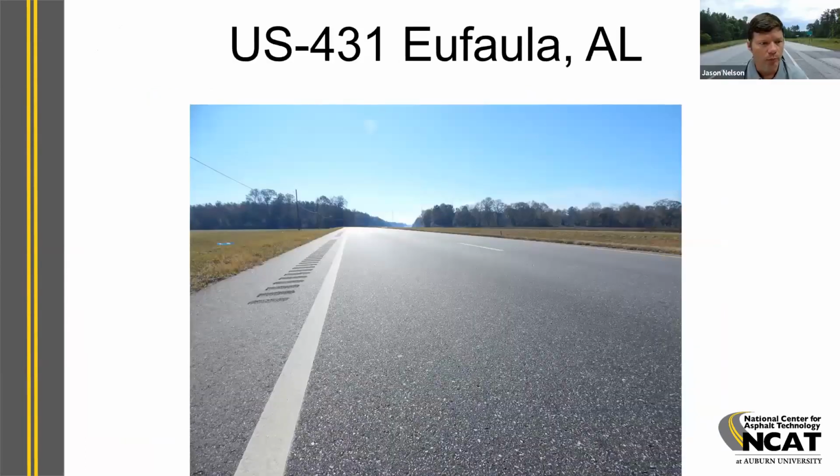And so I'll give a brief update on the Eufaula job. Buzz has talked about a couple of jobs. Remember, this is the one that was placed in December of 2017. So ALDOT placed a section of Delta S modified mix as part of a 7.6 mile resurfacing near Eufaula, Alabama. All 4 lanes were part of the project, but only the northbound truck lane was utilized with the Delta S mix. A control section and a Delta S mix section of about 3,700 feet were placed. And NCAT has monitored the project for surface performance since it was placed.